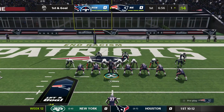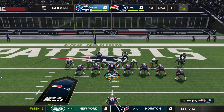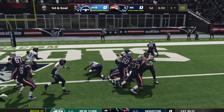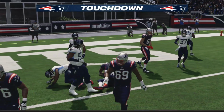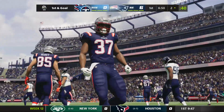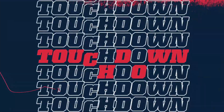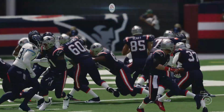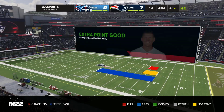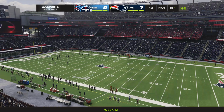Now they have to bow their necks on first and goal. And if I'm looking at this from the offense's point of view, that's a big-time pickup right there. And I go right. And he is in. Touchdown, New England. Damian Harris. Touchdown number 18 on the year. And the Patriots drive right down the field and score on the opening drive.